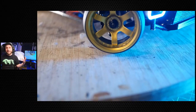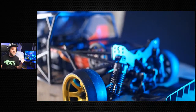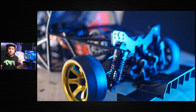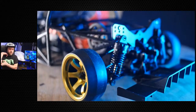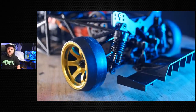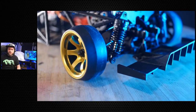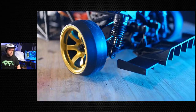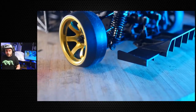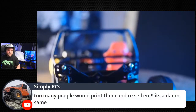Scale Addiction and I started this project in October. You know what I mean? That's how long I've been working on this thing, for a few hours a week. So I don't know if I want to release the files, because I don't want it to just go on the forums and somebody being like, here, $70, I'll sell it to you. And that's the worst. That's just the worst. It sucks, man. It's a damn shame, man.